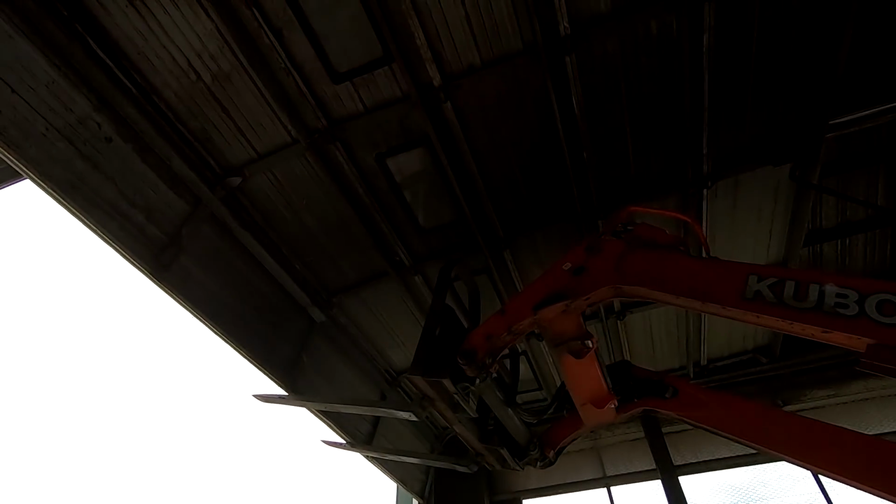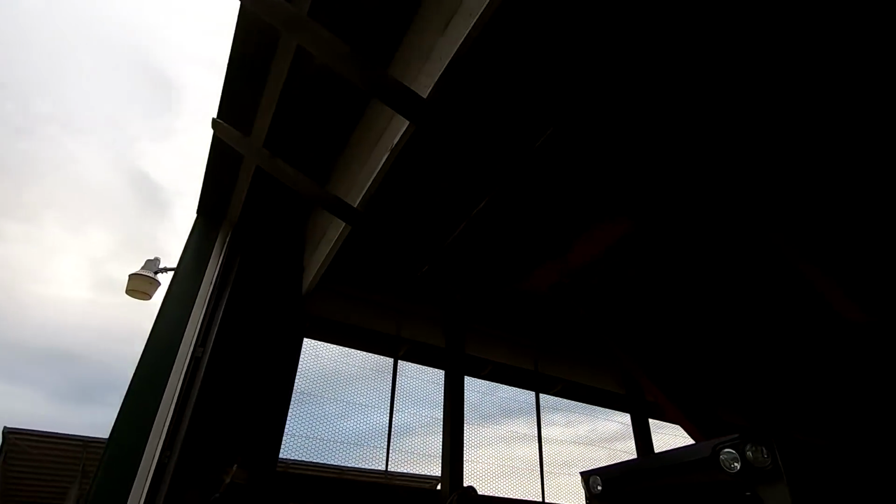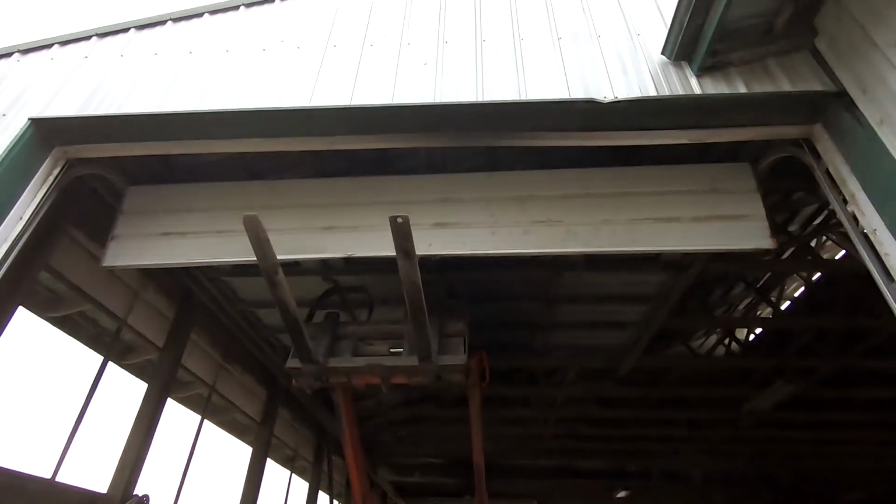Whoop, whoop, now tilt it up so you don't hit the top. Whoop. Yep, you're good. Is it gonna stay there? Yeah, it should stay.